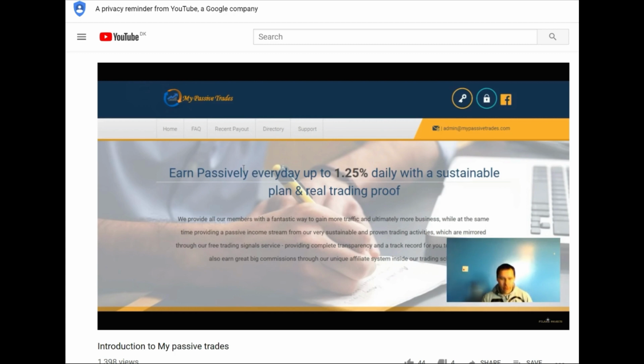Real trading proof. Our master trader actually runs a group for all paid members where you can actually watch the trades that he's doing. You can even duplicate it yourself to earn that way, or you could just do it to be able to keep track of the profits accumulated. Of course, he shows all of this in a truly transparent way so that you can see it for yourself. You can make sure that the system is working. Okay, earn passively up to 1.25% daily, 1% per day, until 125% on the packs.